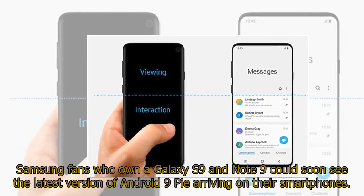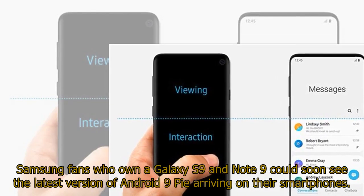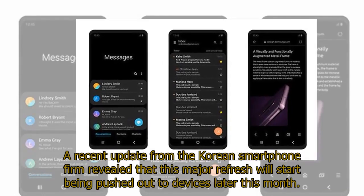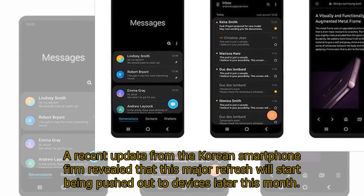Samsung fans who own a Galaxy S9 and Note 9 could soon see the latest version of Android 9 Pie arriving on their smartphones. A recent update from the Korean smartphone firm revealed that this major refresh will start being pushed out to devices later this month.